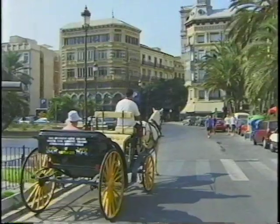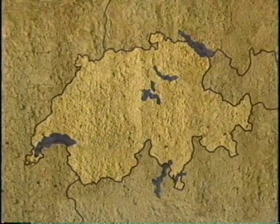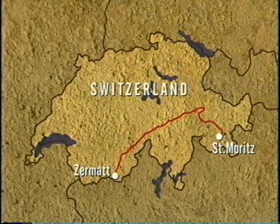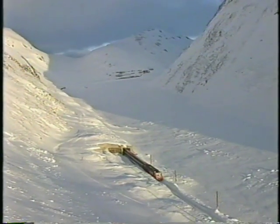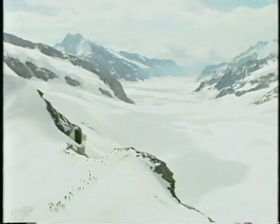During the 1800s, well-heeled travellers made the grand tour of the continent, Europe. Your grand tour begins in Switzerland, where one train makes an unforgettable run through the Alps between Zermatt and St. Moritz. It's the famous Glacier Express. Since 1930, it has carried millions of passengers into the Alps to see some of Europe's enormous ice sheets.